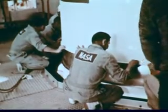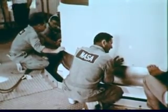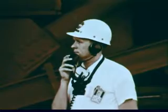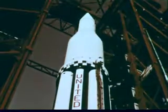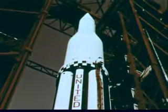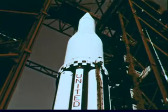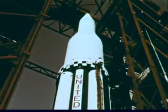Final assembly is complete. Now the long and complicated checkout begins, to determine Saturn's readiness to perform its intended function. This requires varied forms of communication between the many teams working toward the common goal of a successful flight. The assembly of the various stages has created the final configuration known as Saturn C1, which stands majestically, surrounded by the steel network of the service structure.